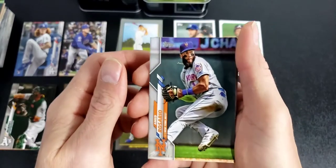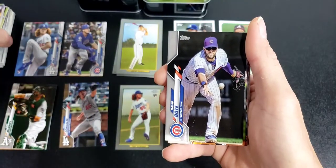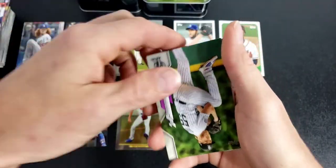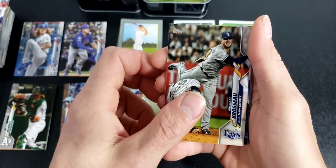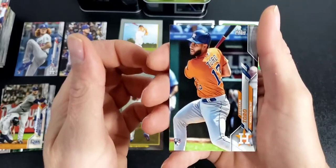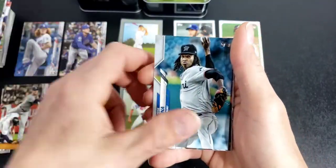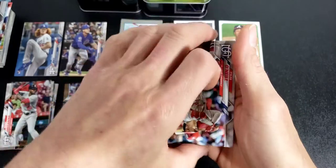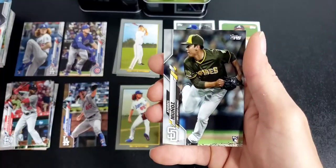Amed Rosario, Cashner, Jacob deGrom, David Bote, Archer, Peraza, Yates, John Gray, Michael Brosius, yeah, that one I can't seem to pronounce. Another Abraham Toro, Mondesi, Urena, Eros Arena, Fiedler, Tyler O'Neill, Thornton, Muncy, Munoz.